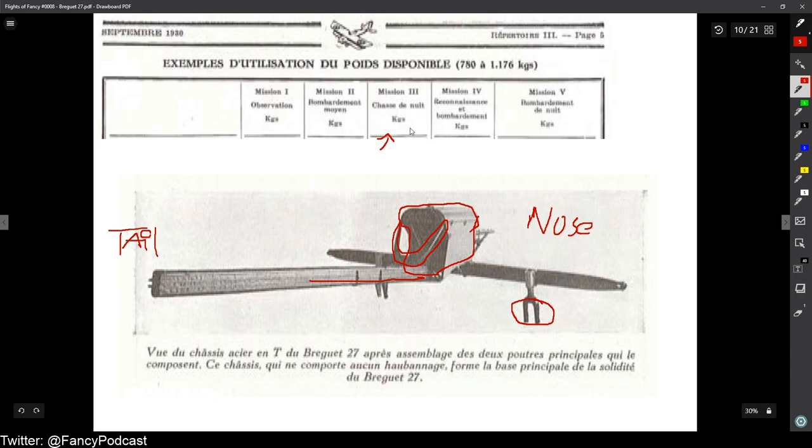I'm not sure if that's desperation or just a very strong willingness to believe that the aircraft could do it. Reconnaissance and bombardment, so if they wanted to have a mix between observation and bombing, as well as just night bombing for missions where it didn't necessarily have to protect itself as much.